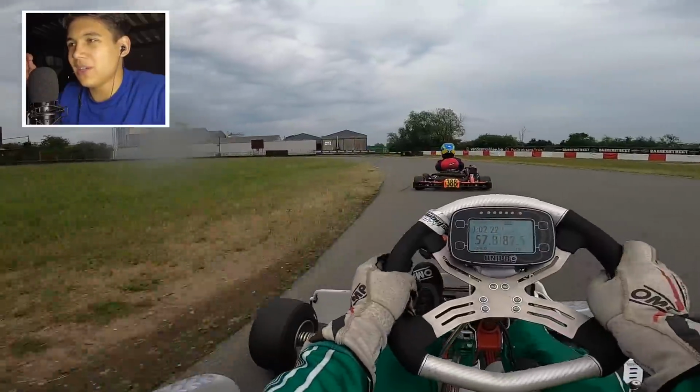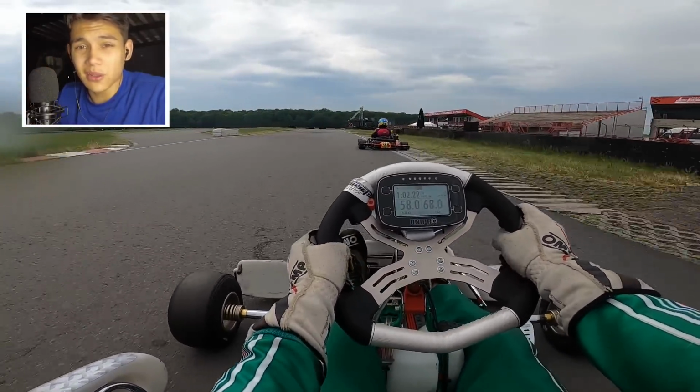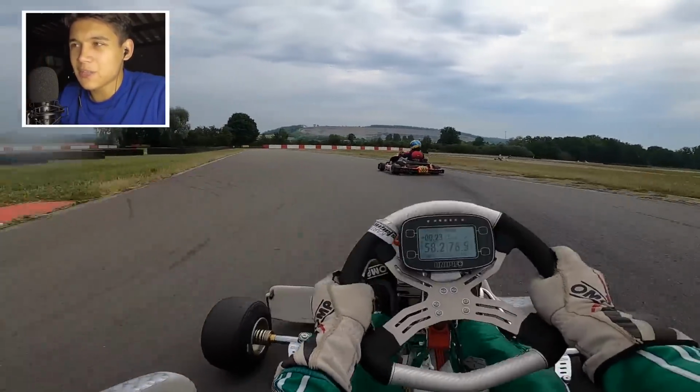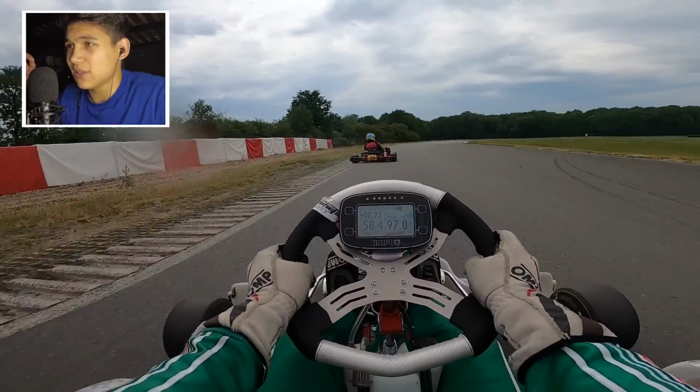You can see him bolting away on the exit there, and definitely in this corner, I struggled a lot. You can just see him bolting away from the middle of the corner. He just flies away. But from about this part of the track, we started gaining back on him. We basically gained back all the time that we lost in those fast corners.